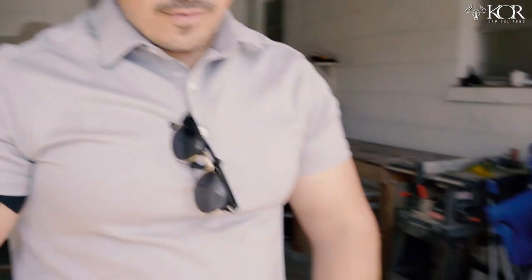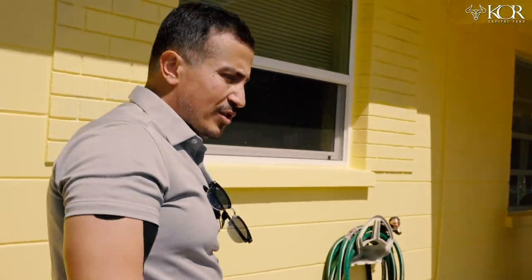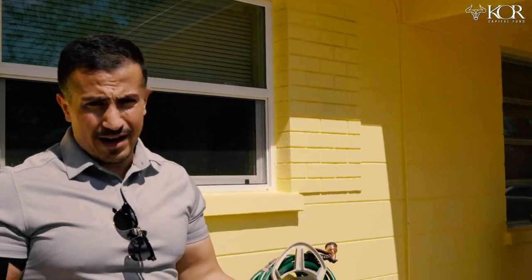Right. And based off of rents, the cost of construction, even though it's very high, is not that high compared to how much rents are. Rents are very high right now.